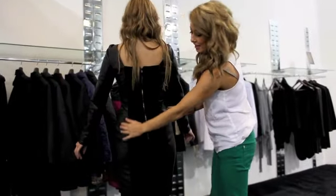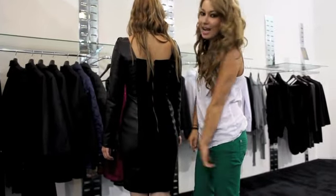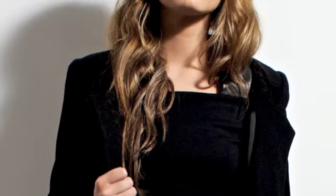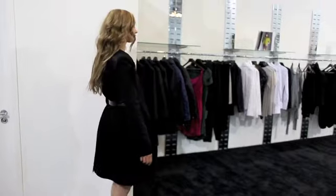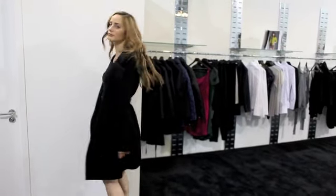Now this next look has a lot of gorgeous detail. These panels that run down the side and the zip that runs down the back give it a great quality look. We added this gorgeous black tailored jacket. What I love about the jacket is it's got a built-in band that goes across the back. Really nice detail.